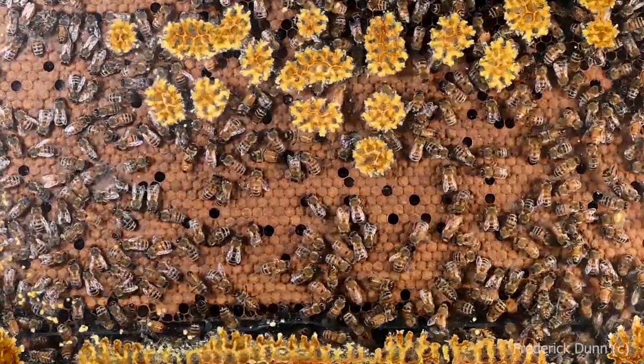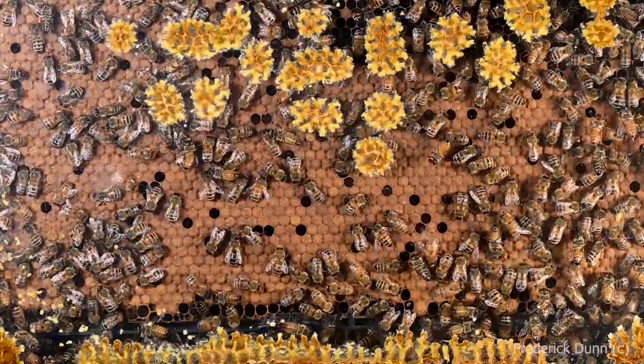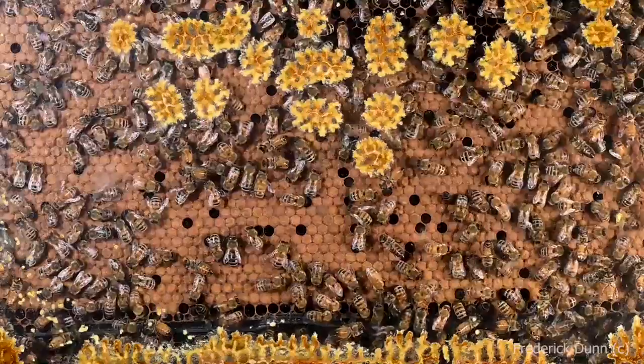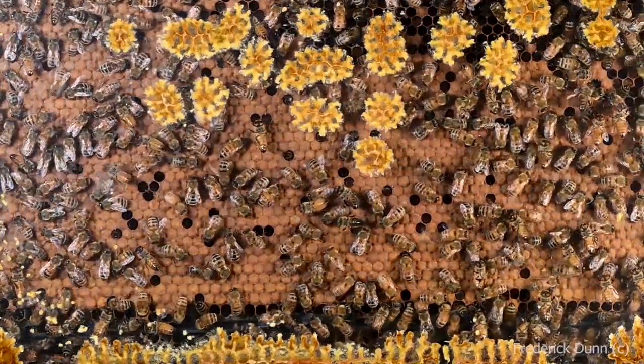And this is the same frame as I mentioned before. Look how clean everything is. The bees have licked the glass. These caps all look great. And notice that there are some open cells within the field.